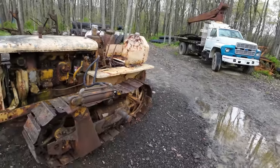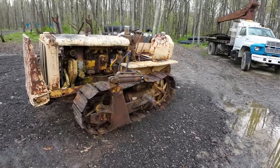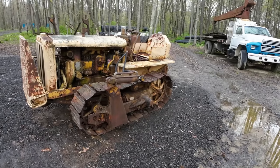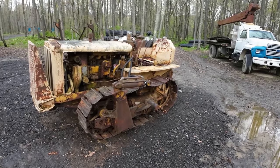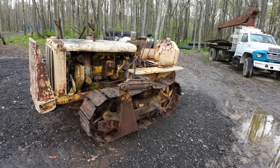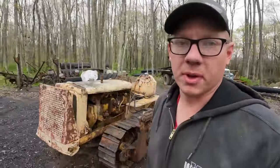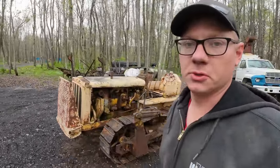He has several parts machines, so maybe he would scrounge some parts and fix this one, as it seems to run pretty good. Or he has several parts machines that can maybe benefit from this good running engine and already has a machine with a bad engine and good steering clutches. So I really don't know the ultimate fate for this little D2 here. My buddy Mike says that there will be a part two, so stay tuned for that.